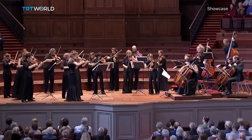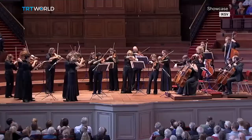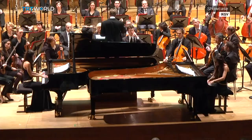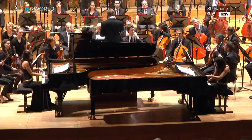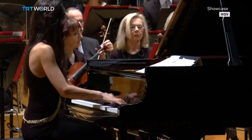We have 25 concerts in 19 different venues throughout the city. We have big scale orchestral concerts. We'll be hosting La Scala Filarmonica this Sunday evening with the Russian pianist Daniil Trifonov. They're coming for the last time. It was 2019 when the orchestra was here. And we have Borusan Istanbul Philharmonic Orchestra with Diana Damrau and Nicola Testé.